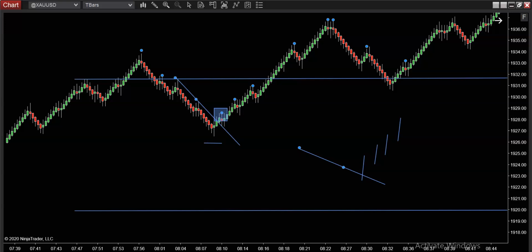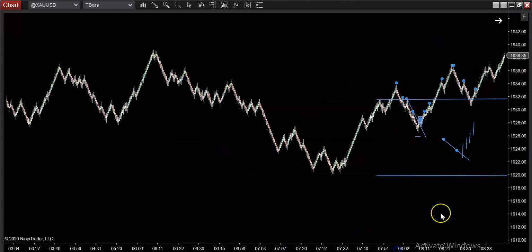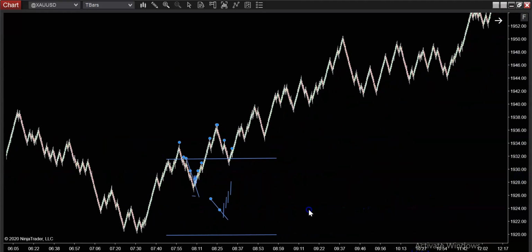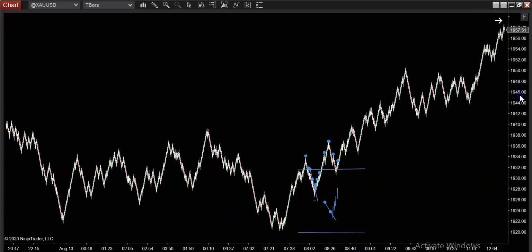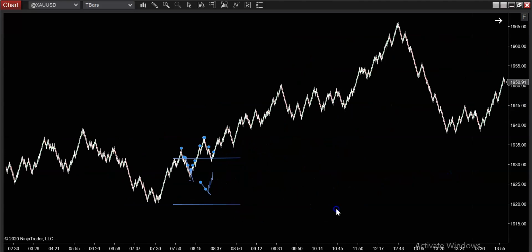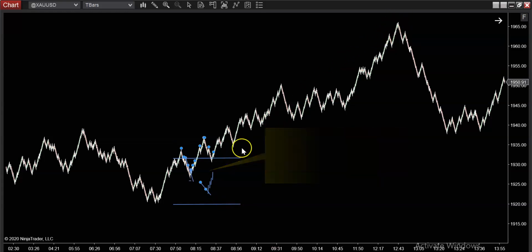Makes sense? Now if I squish this in, let me really squish this in here. Let's see how this trade played out. Squish this in as much as we can. I mean, you can see. There's not even enough room in the chart to show you what a massive winner this was, right? We got into this trade all the way over here on this trend line break. Look at where it reached, right?